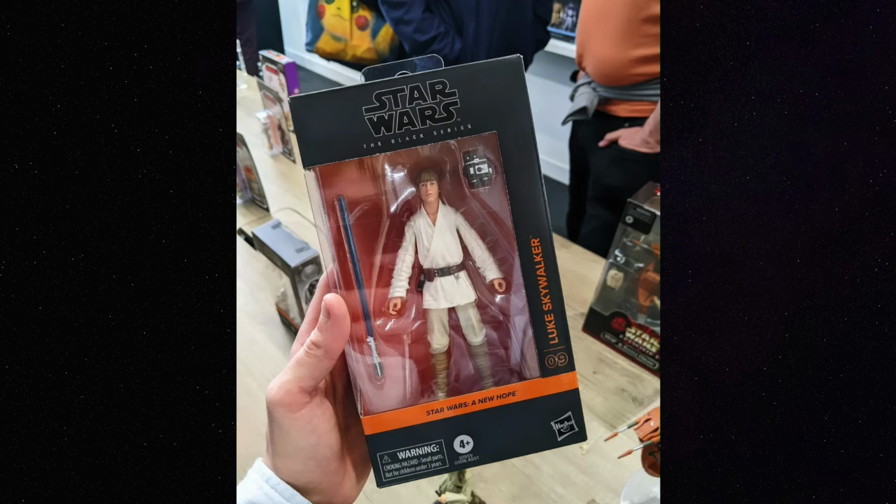Again, the face is still a little iffy, but I do think an in-person shot here makes it look a little bit better. So again, I think it's one of those we're going to have to see it in person to really judge this figure for what it is, in natural light, in hand, out of the box. But we'll have to wait and see because I still have high hopes for this figure.